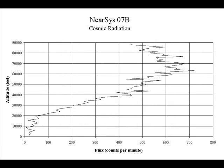The cosmic ray flux peaked at an altitude of 62,000 feet. Above this altitude, the Aware Electronics RM60 Geiger counter began detecting primary cosmic rays.